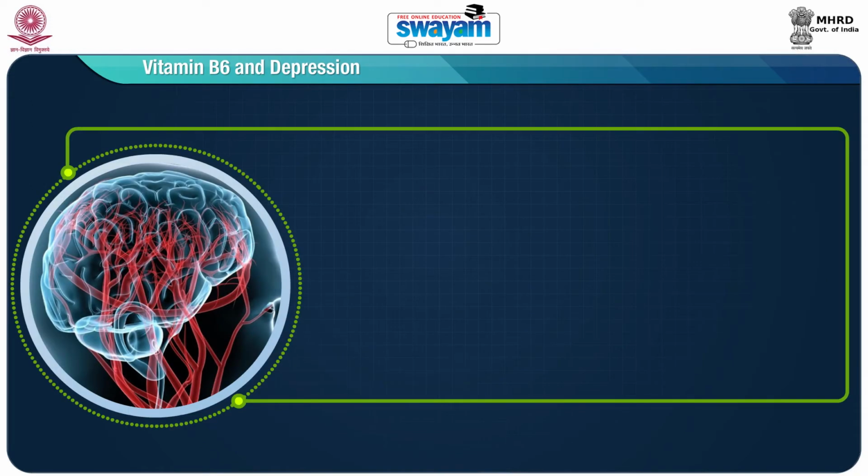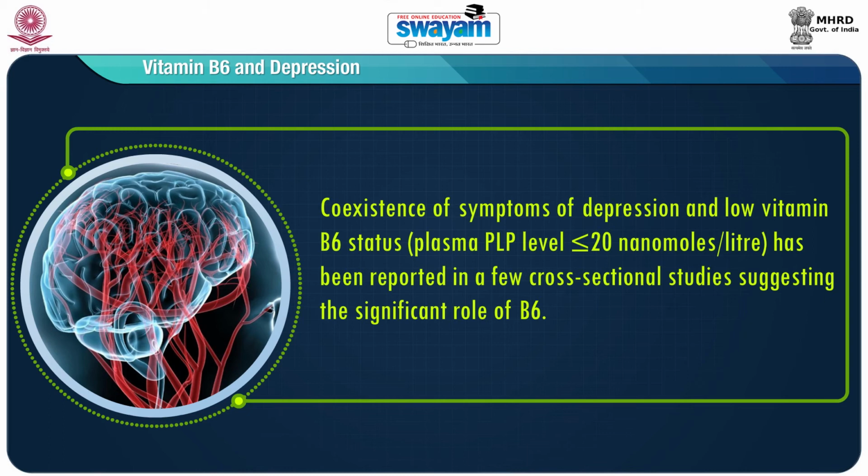Vitamin B6 and depression. Coexisting symptoms of depression and low vitamin B6 status, plasma PLP level of less than 20 nanomoles per liter, have been reported in a few cross-sectional studies, suggesting the significant role of B6.